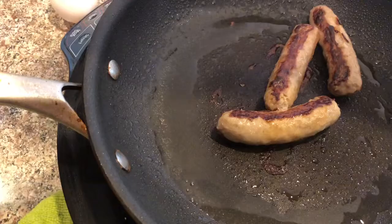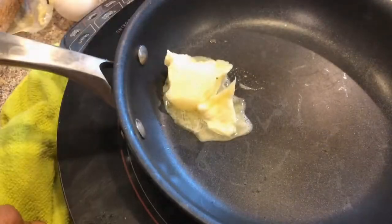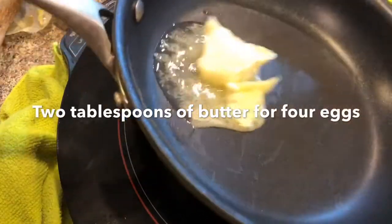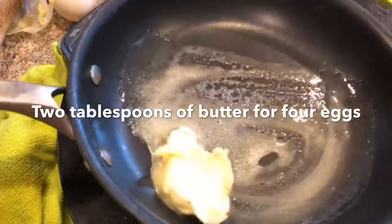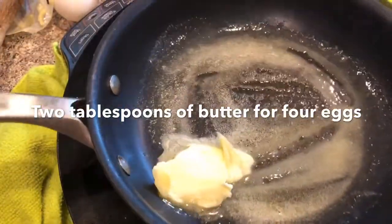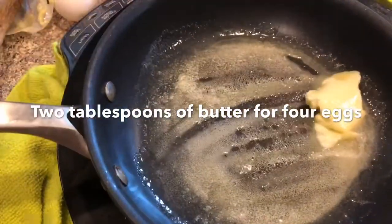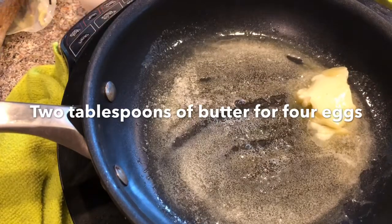These are the sausages. They are ready. Take them out of the pan right now. I added 1 tablespoon of butter in the skillet. This is for the eggs. I'm going to do 4 scrambled eggs for us. I will have 2 and Bill will have 2.